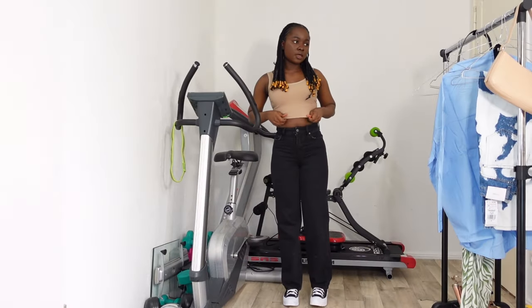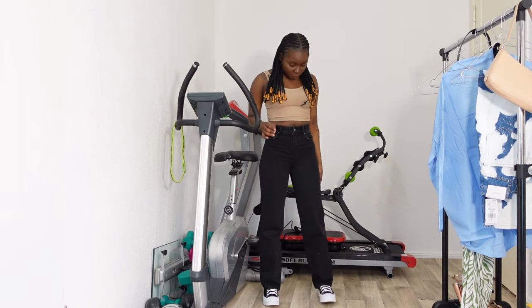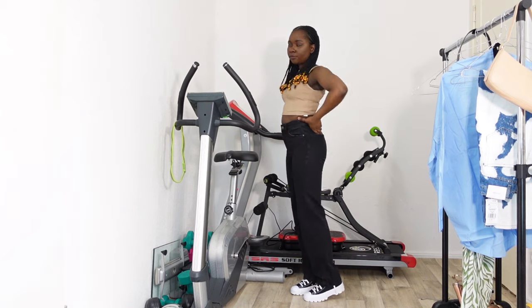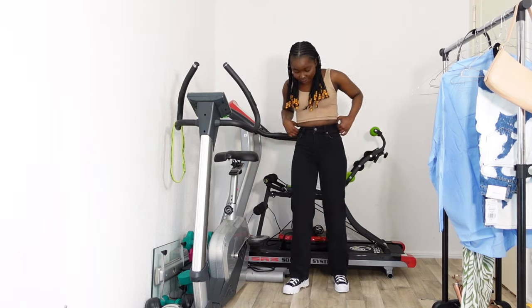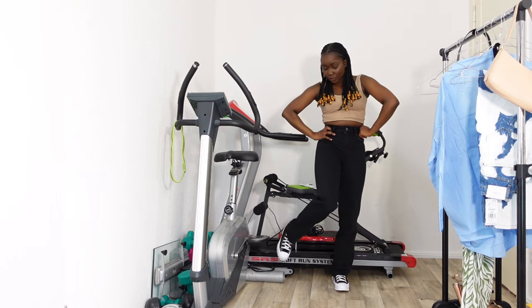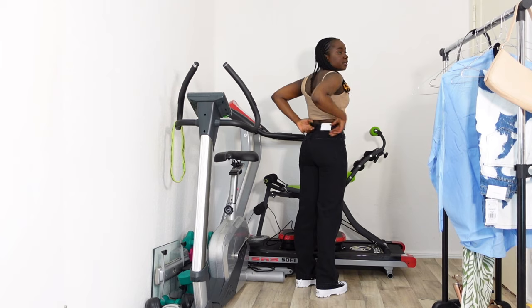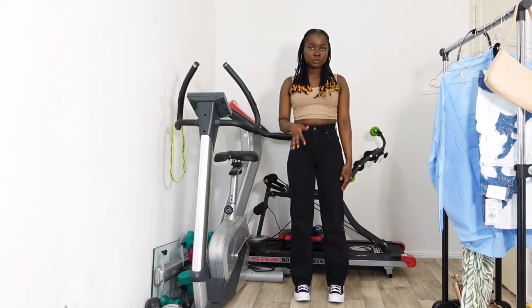This is the next fit. I'm wearing this tank top from Stradivarius in extra small, and I'm wearing these denim jeans from Bershka, also in size extra small. It all fits really well, and I'm wearing it with my Tom Tailor Converse, and it's really cute for the summer. Yeah, it's high-waisted as well. I really love it. It's very comfortable.